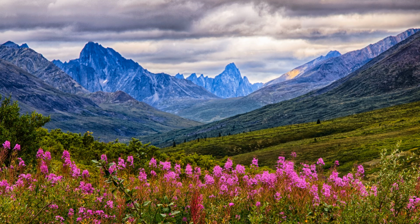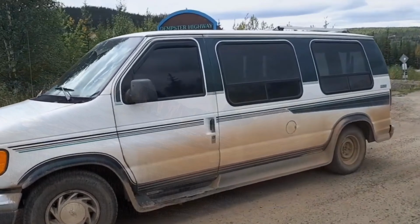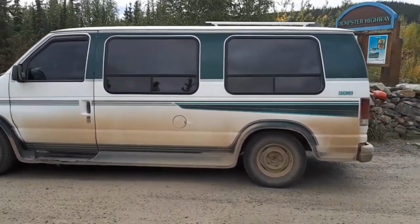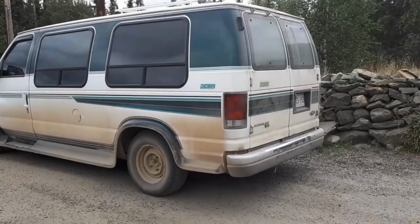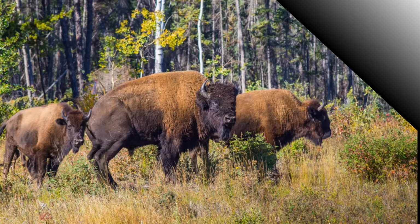Tombstone Park. Look at the flowers in the foreground and the Tombstone Rock in the distance. What a wonderful place. So blessed to be here. There's the Dempster mud on the side of our van. Look at that. Got my spare tire on the back. All the Dempster mud on the back of the van. You can see the spare is on the back. And what happened is the tire lift broke and I had to put the flat tire in the van with Bella. She was not impressed with that at all.